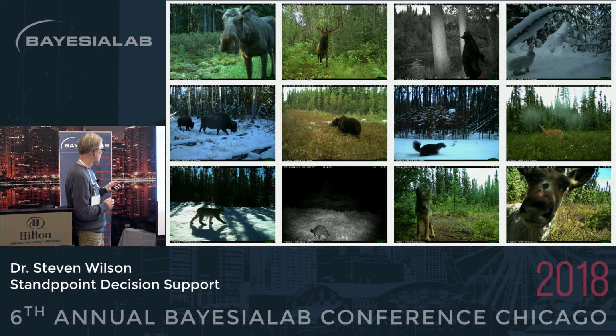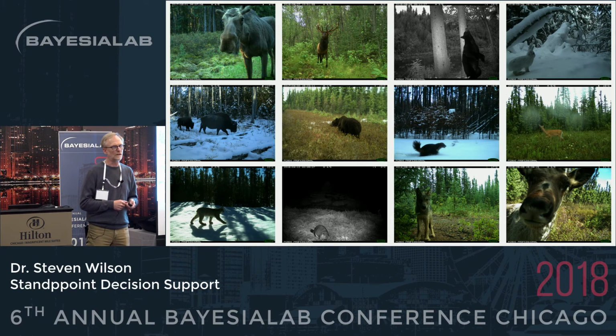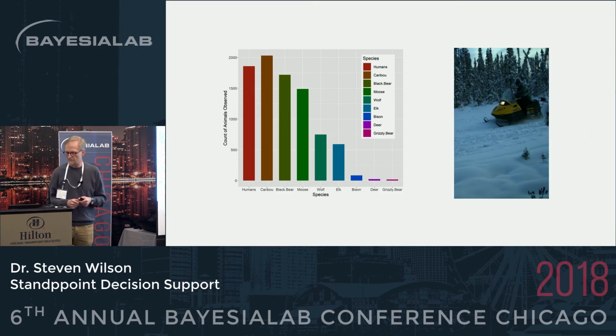Grizzly bears, so that's a big grizzly bear right there. Wolverine, nasty little animal, they're always in a hurry. White-tailed deer, right at the very northern extent of their range. This is a Canada lynx, beaver, a little baby wolf pup, and a caribou. So pretty typical of all of the species that we get on these cameras.